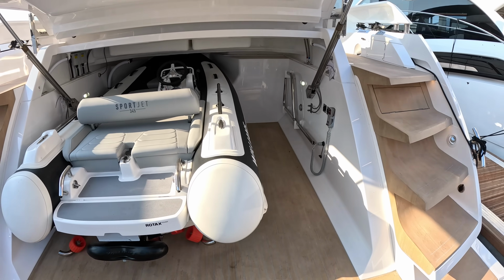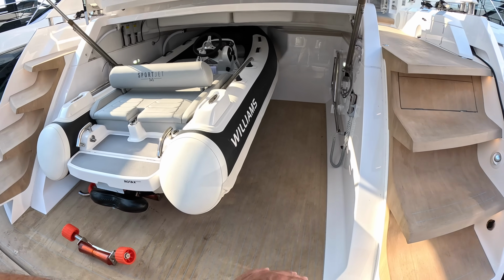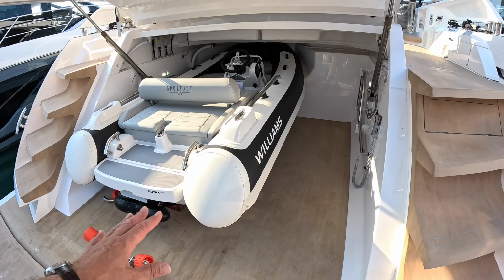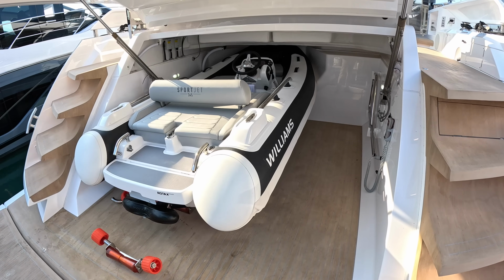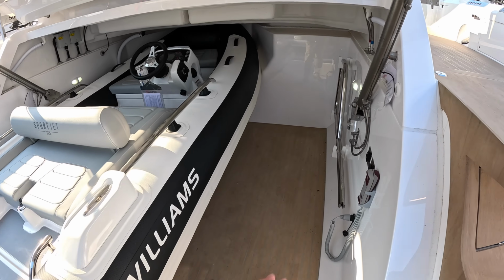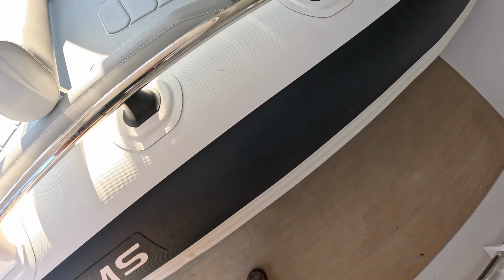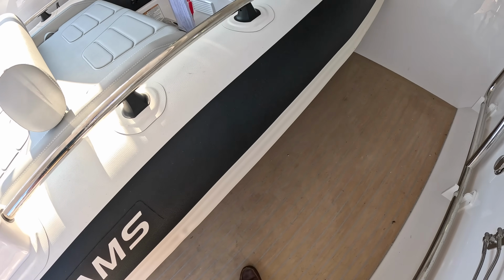But the thing that I wanted to particularly talk to you about is the fact this has got a completely flat floor. Most of these garages have got a V to take the tender. They've not done that with this. They've just kept it completely flat, and what that means is you can put things like paddle boards or bikes or whatever else you want to in here and just wander in and out at will. You're not trying to sort of negotiate a sloping floor that's sliding you down underneath the rib. It makes that a much more usable area.